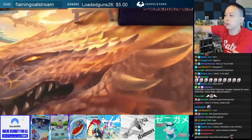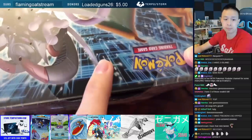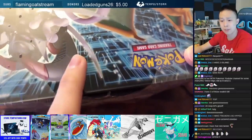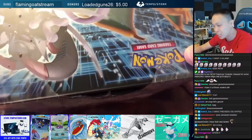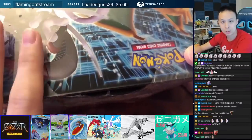So I want to open one of these today, right? I purchased this one here, and as you can see, it has a hole in it, right? And when I collect sealed stuff, I don't want it to be damaged. So I'm going to go ahead and open this one up today so that we can enjoy this product together.